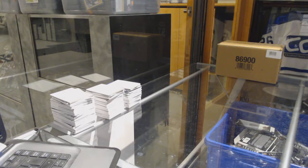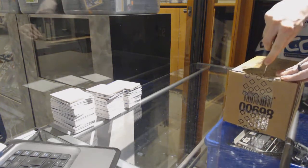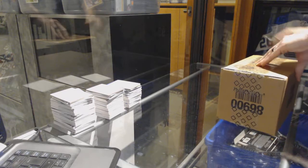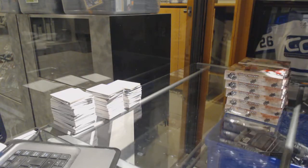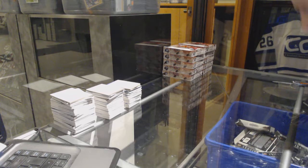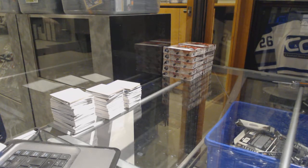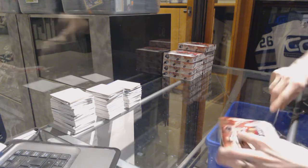Here we go, CNC group break number 7101-1617. Upper Deck SPX 10 box case break. All right, box one.